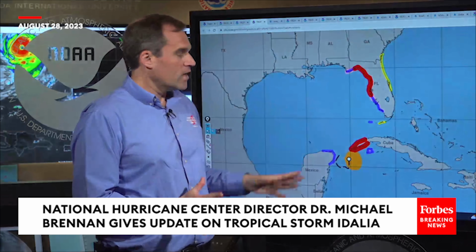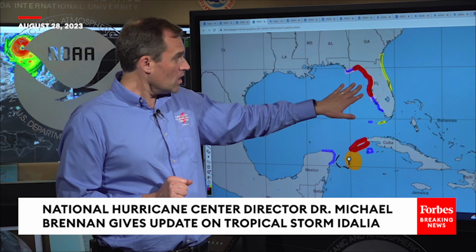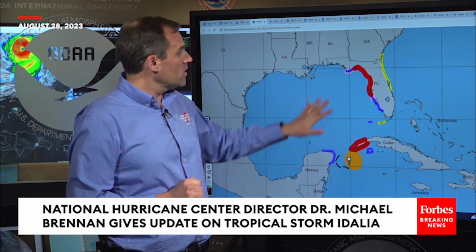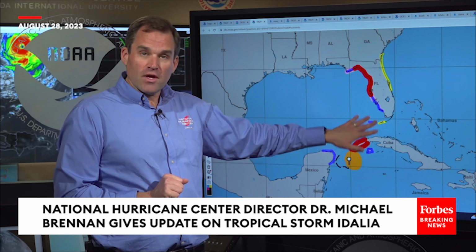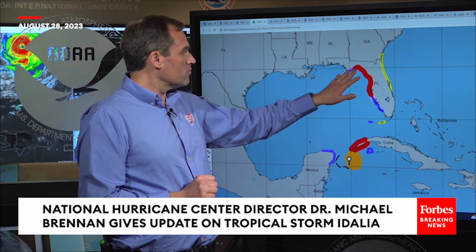Moving on to the wind threat. So we have a variety of wind watches and warnings. We just issued a hurricane warning for portions of the west coast of the Florida Peninsula, including the Tampa Bay region up through the Big Bend. This area, we're expecting hurricane conditions somewhere in that area beginning late Tuesday or early Wednesday. We have tropical storm warnings south down to the Fort Myers area and to the west over to Indian Pass.